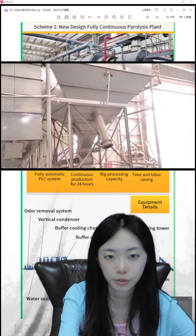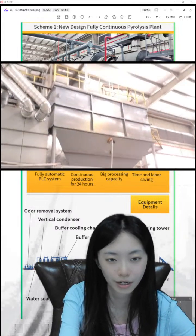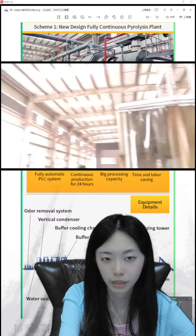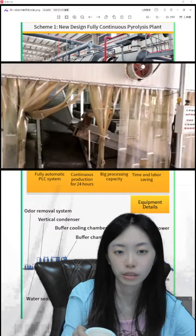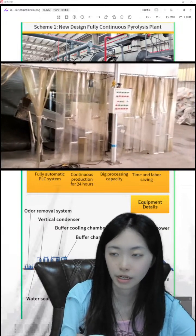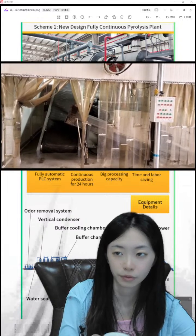But if you use the batch type pyrolysis plant, we put the whole tire in it, so the steel wire is also combusted. So the quality of the products is different. The steel wire is different between the batch type, the semi-continuous and the fully continuous.